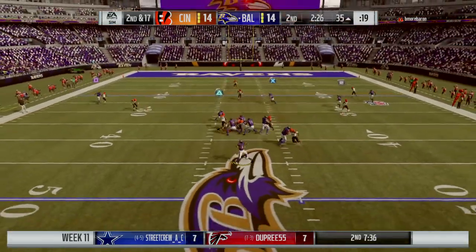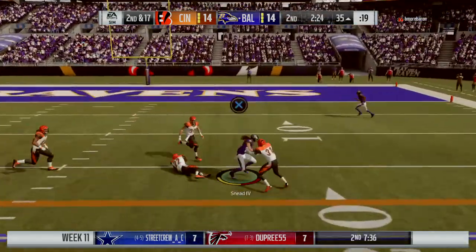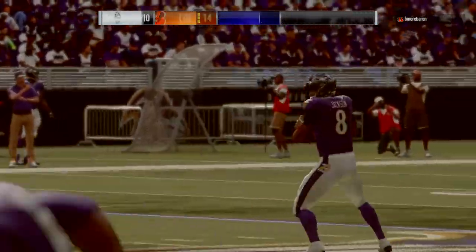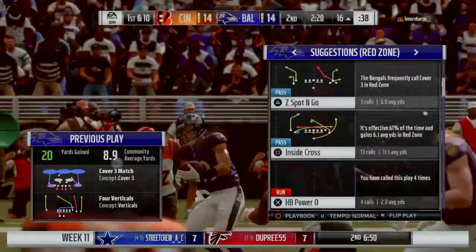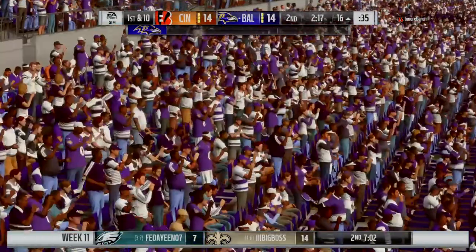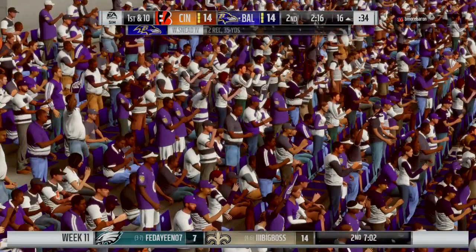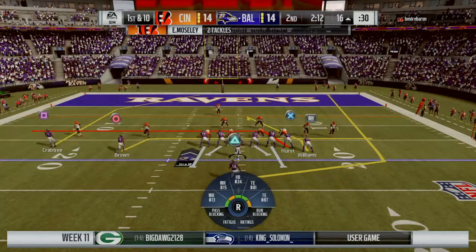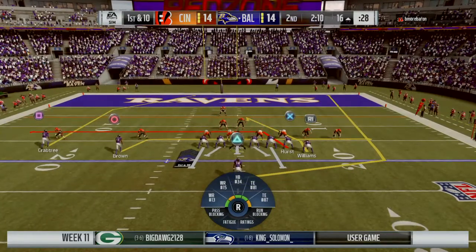On 2nd down, here's Jackson. Caught right side, it's Snead. And they'll wind up getting this one all the way down inside the 20. A good pick up there of 20 yards. They don't need to run another play here before the 2-minute warning. Let's see if they do it anyway.